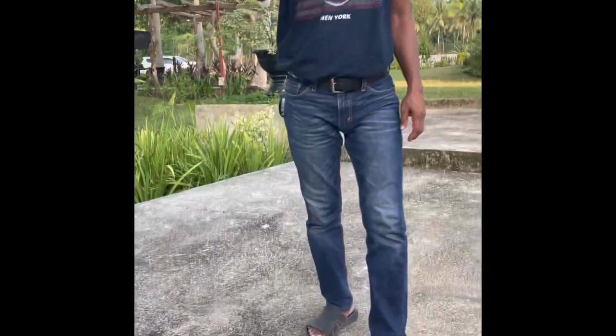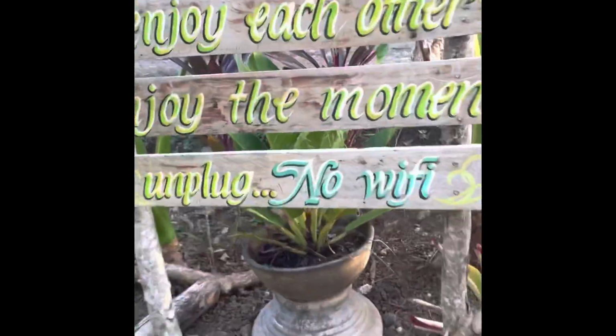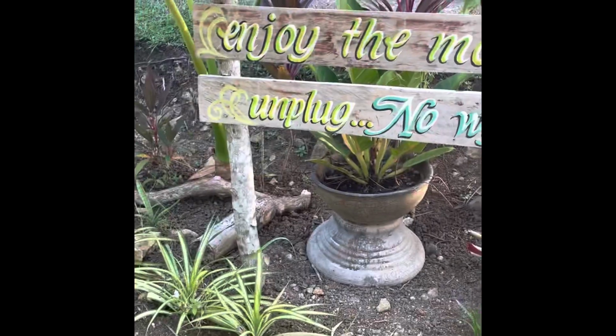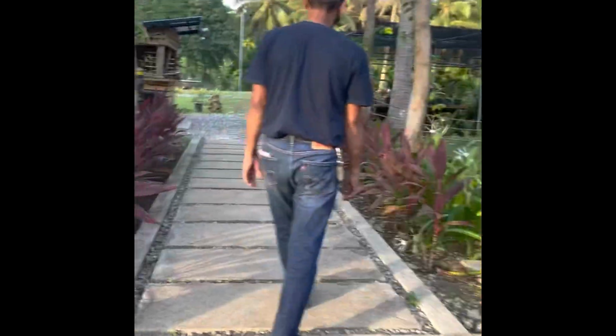Let's go over here to the nice... Sorry, I was looking at the mushroom. It says, welcome, enjoy the view, enjoy each other, enjoy the moment, and unplug your Wi-Fi. Here's the entrance to go to the Terramora.